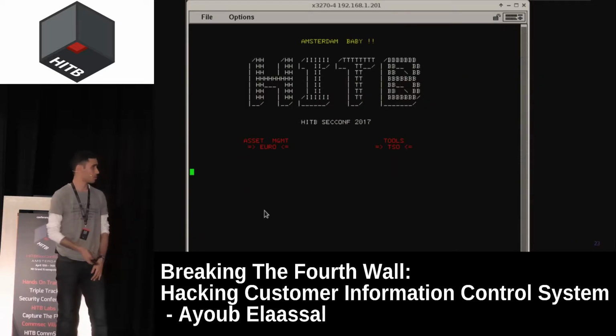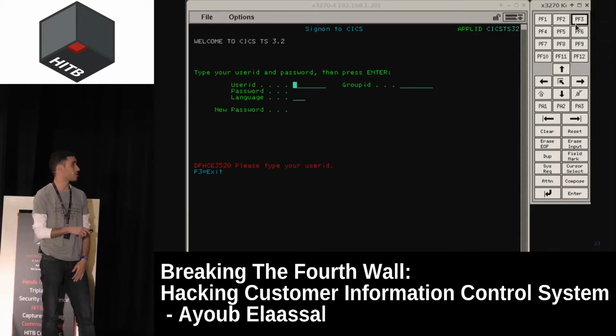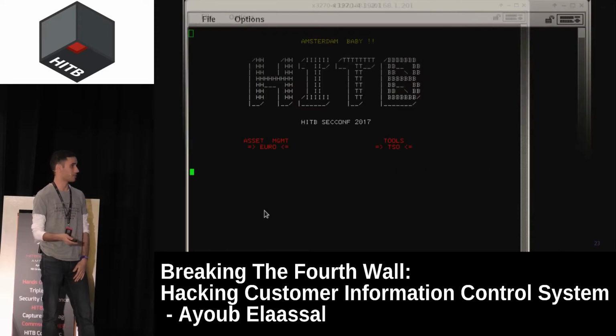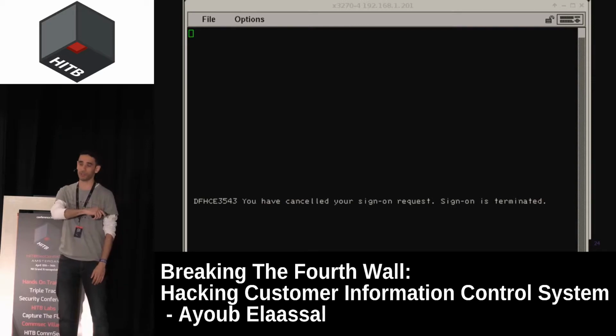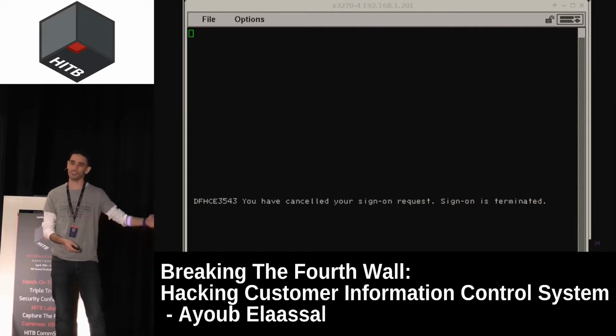So just to give you a quick example, here we enter EUROCLI, right? We go to the authentication, and instead of authenticating, we press PF3. And then here we have a blank screen. Now, I promise you, I was stuck on this blank screen for a few hours, even I think a whole day. I did not know what to do, because there are 100 books.